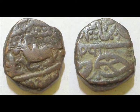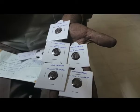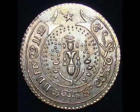The king or the ruling person, the ruling government, will issue the coin with their marking to show their prominence in that particular area, to express their popularity, to enable us to know their history.